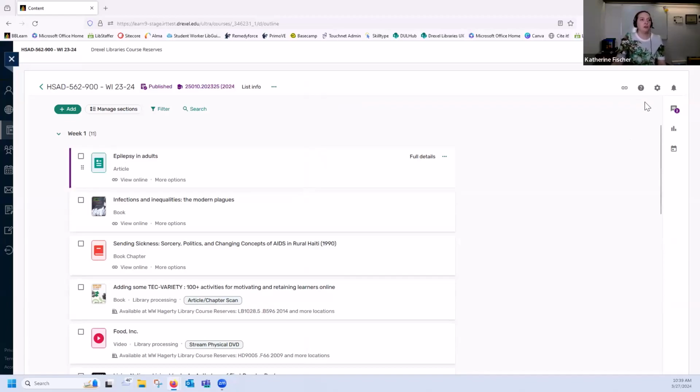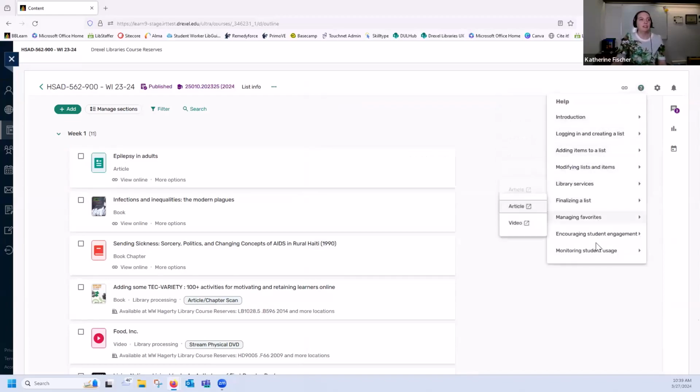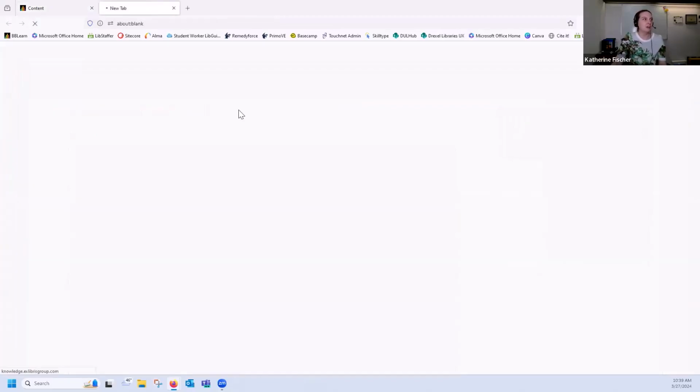And then finally, I want to draw your attention to this little help icon up here. Clicking this link just drops a menu of different tutorials for you. These are the most common processes in Leganto. There are links to articles and videos, and then clicking out will take you to the vendor site, where they have developed a pretty robust set of documentation.